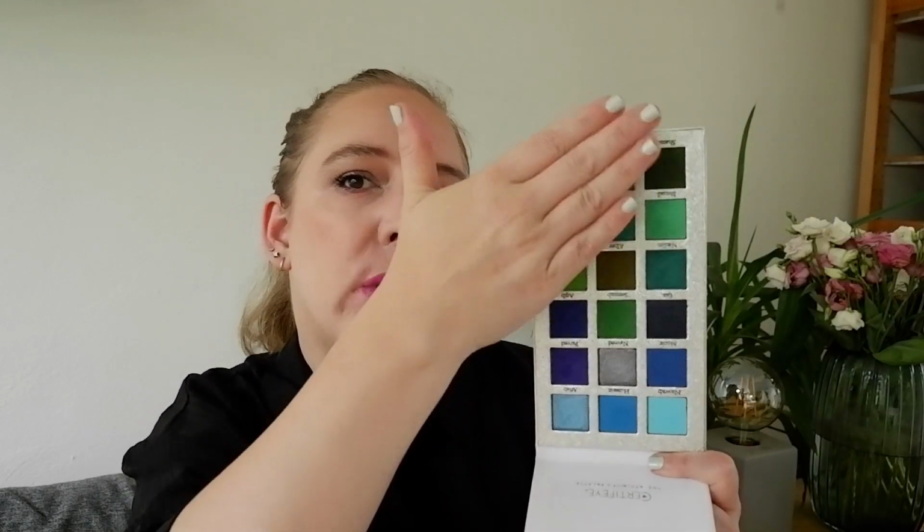However, you don't get anything that's overly neutral because everything that looks kind of neutral has a bit of a duochrome to it. Like these two are duochromes. This is a duochrome. This is the only thing that I think you could use as a neutral in this entire palette. So in terms of blues and greens, it's definitely more blue-green than both the e.l.f. and the Sleek. It is more green heavy than it is blue heavy.